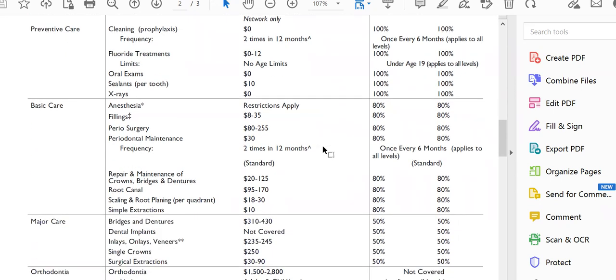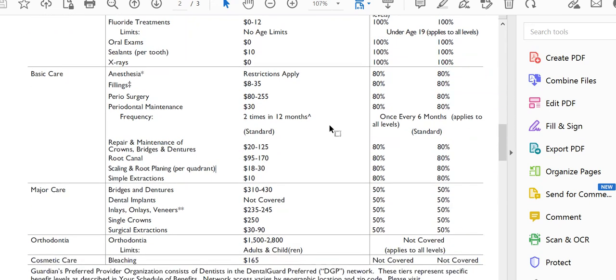If you need a filling, there are various different types of fillings, and sometimes it can depend on how many sections of the tooth they are actually filling, and that determines the cost. So that's why they range in cost between $8 to $35. If you need perio surgery, that can range in cost from $80 to $255. And let's say, for example, you needed a deep cleaning, right? It is between $18 to $30, and that is per quadrant.